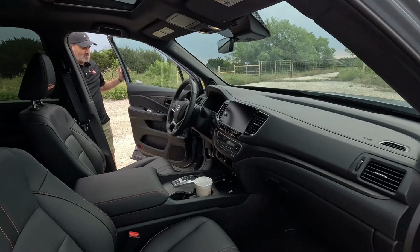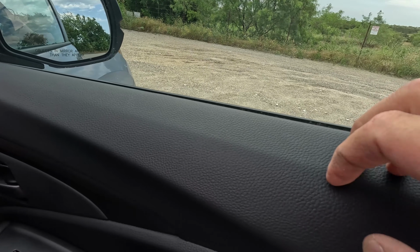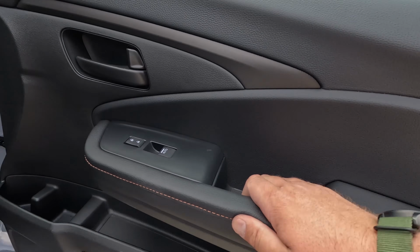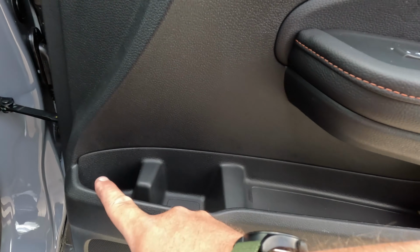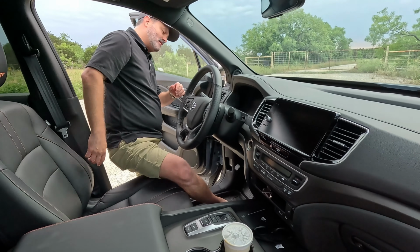Good job. Moving to the front, Brian, let's check out the door, and the door sill is actually padded up here because they know the first-class occupants want and desire that. Padded armrest, not a pass-through door pull, which is nice. You can put wallets or phones. Little cup holder in the door, and then a map holder down below. But, Brian, let's get in here and let's see what happens.